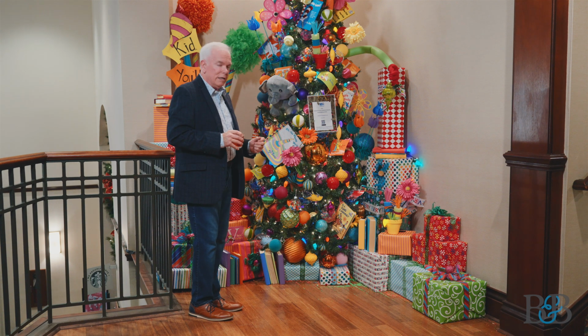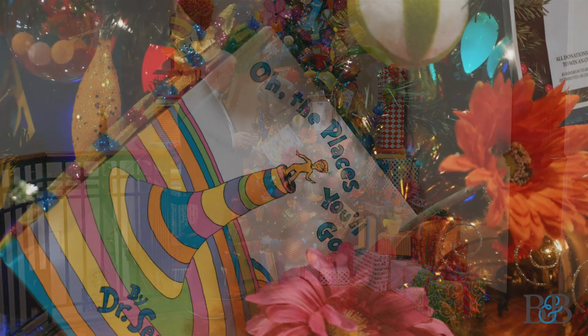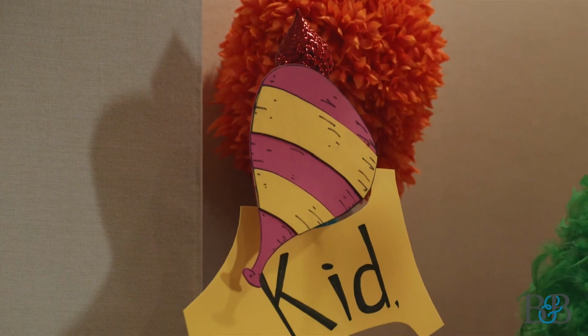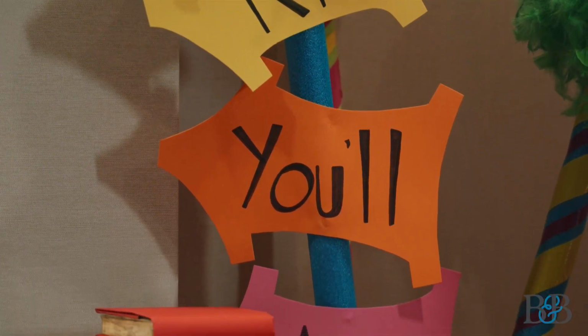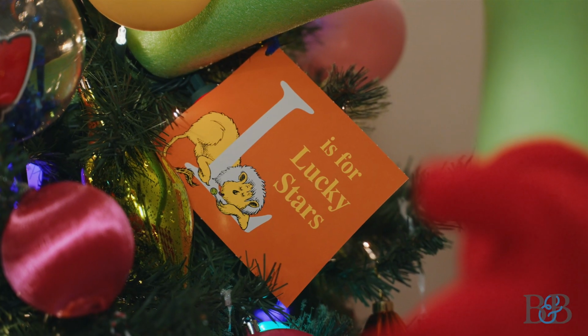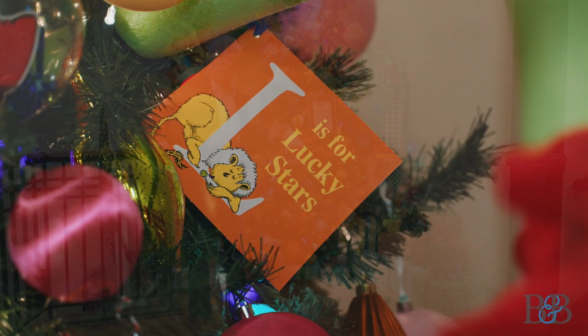And then too, we did incorporate actual Dr. Seuss books. Here is Oh, the Places You'll Go. As a nod to that, we have the little roadmap sign behind me. And then other books that we incorporate as well. These little alphabet cards were an important part of the decor that we just punched holes in and used as ornaments on the tree.